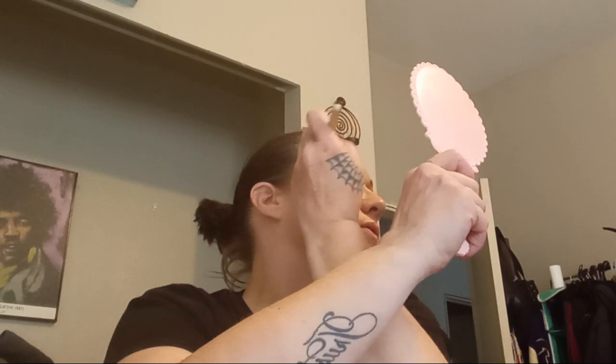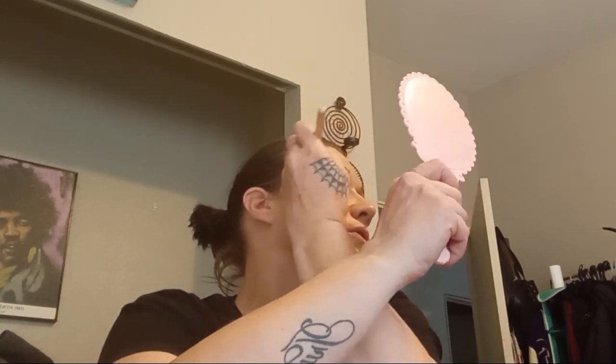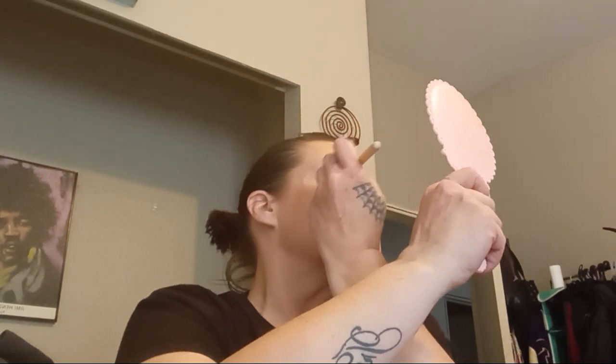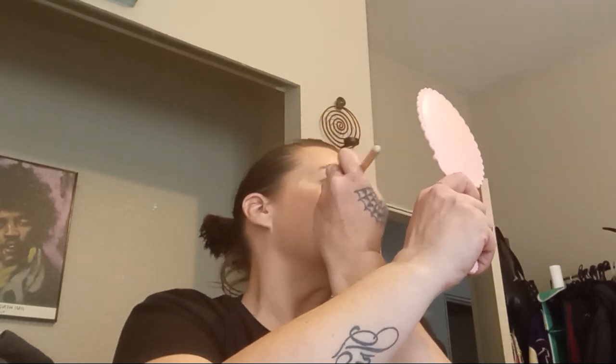Okay, so now I'm going to go back to that foundation. And I didn't even do contour today, you guys, and I am usually a contour girl. But like I said, we're saying that I don't have enough time to do all that. So we're skipping contour and bronzer today. I might have grabbed the powdered bronzer, actually. Nope, I didn't.